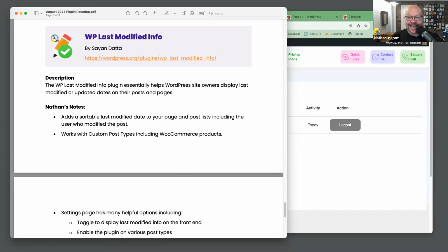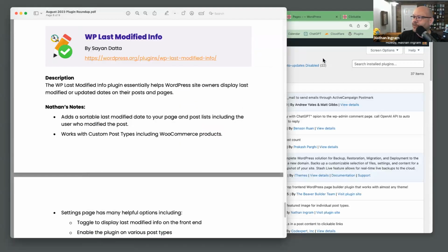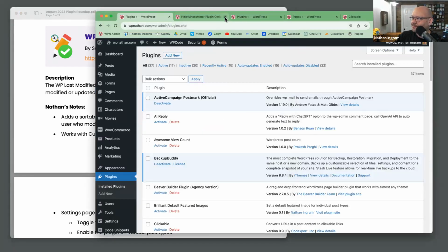It's fantastic, and it keeps getting better the more of the features that I discover that it has. For a free plugin, this one is pretty darn good. So let me stop talking about it and actually activate WP Last Modified Info.